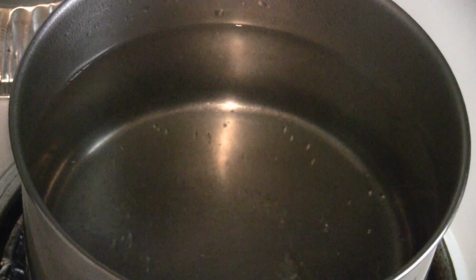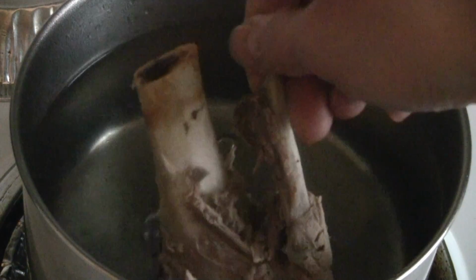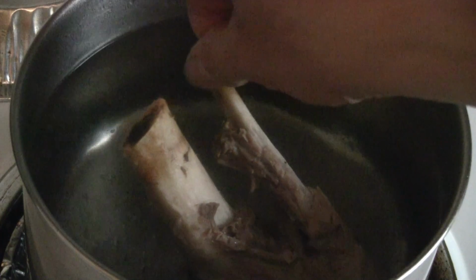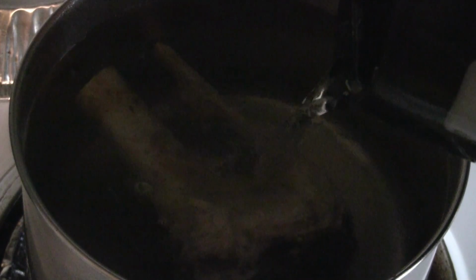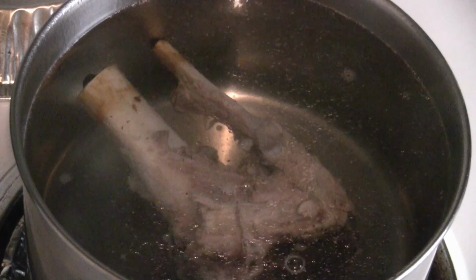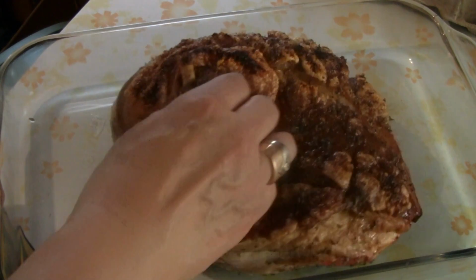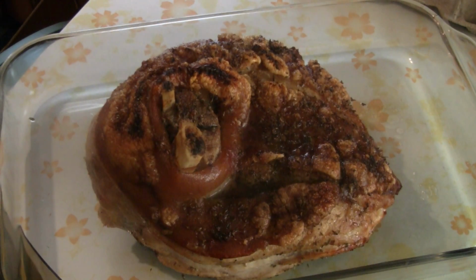So we rinsed out the pork bone after we parboiled it. So we're going to put it into the water here. So there's about 8 to 10 cups of water. So we're going to simmer the pork bone for 45 minutes to an hour. You can use chicken stock if you like, or beef stock. I just happen to have this pork bone from the pork leg roast we had the other night.